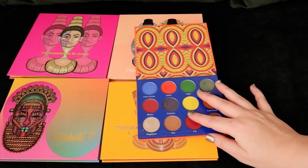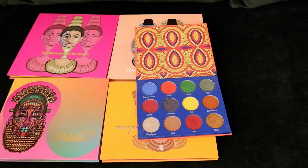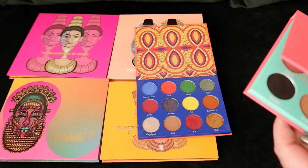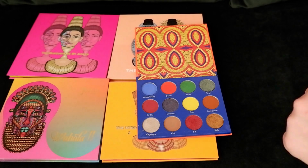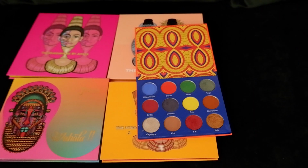If this shade could be in this one, this would be even more perfect. If I could exchange perhaps this peachy shade for that, put that in here, that probably would have had my preference.